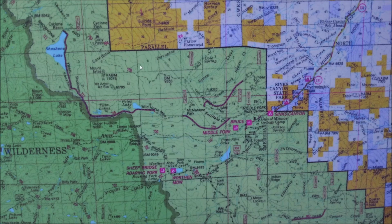This is just a detailed map of the overall area that shows what kind of property it is. And if you look, you'll see here, this is Sinks Canyon State Park. All right, the Sink and the Rise. But once you get out here, you're in the Shoshone National Forest. Once you get into the darker green, you're in the wilderness. Now, to get in the wilderness, there are only two paths. One of them is the path I'm talking about over here. This path here, the Middle Fork path, that's the one we went on over Brewster Bridge and somewhere around here.